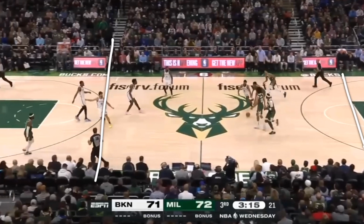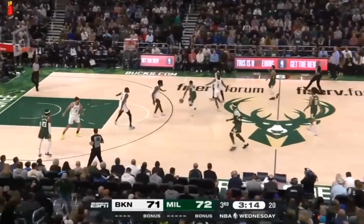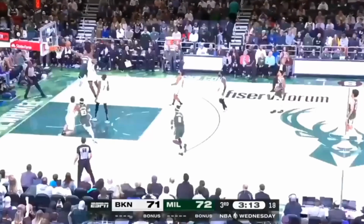Could he have taken 2 dribbles here and 2 here? Yes. But he took 3 here to scan the court first to see who is open. When he went in 100% attack mode, he did 2 dribbles to get from the half-court line to the rim. Because the fewer amount of dribbles, the faster you're going to be to get to that rim.